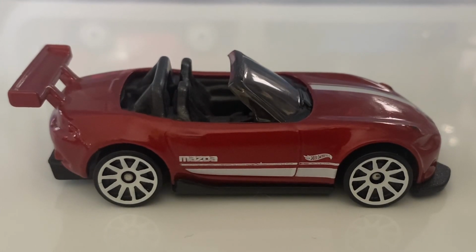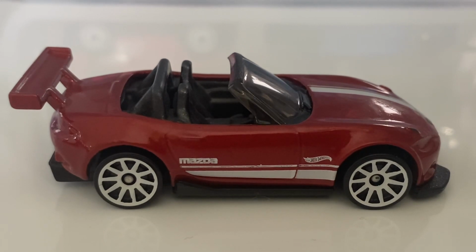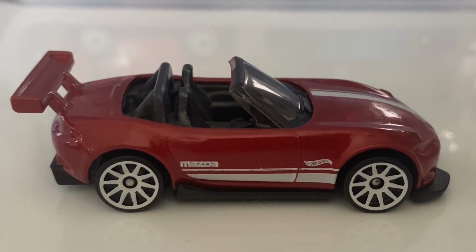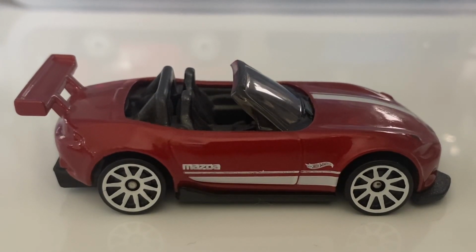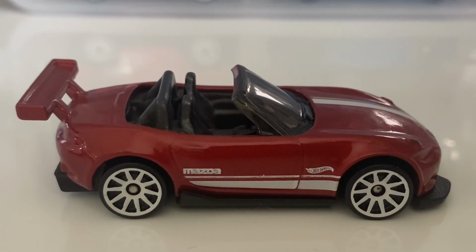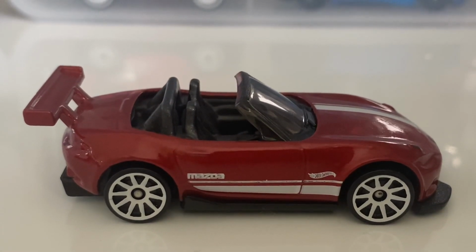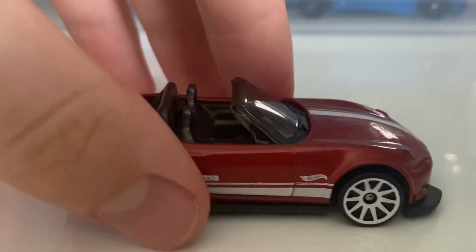So starting off, we have the Mazda writing. Then we have a thin white stripe, as well as a thick white stripe underneath that. And the Hot Wheels logo, which is also done in white. If you can't already tell, the colour scheme for this car is white and red, and this red is slightly metallic, but not super duper metallic. But it is a really, really nice red, and I really do like this. And this one was in the 2021 mainline. I don't think I said that before, so there you go.